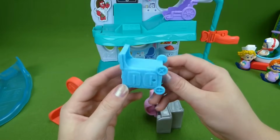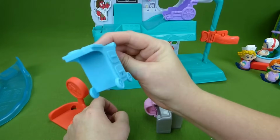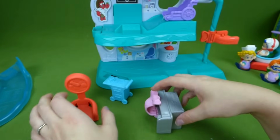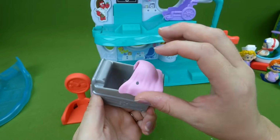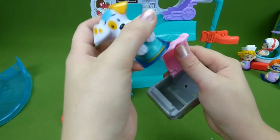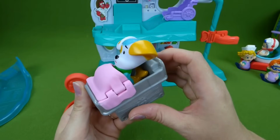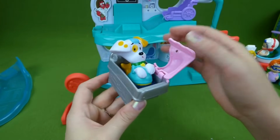Here is our hospital cart so they can push around and make sure patients are taken care of. Our scale so we can see how much they weigh. Our hospital bed so patients can sleep. I think Bubble Puppy needs to take a nap. That might help his boo-boo. There we go. Aww, Bubble Puppy. He looks so sleepy. That is a cute bed.